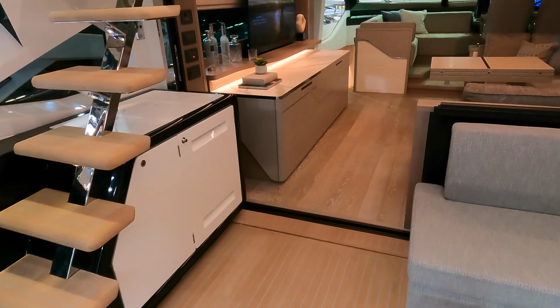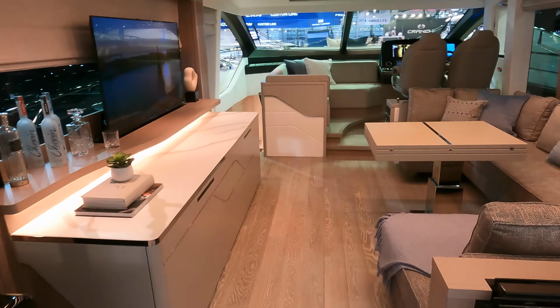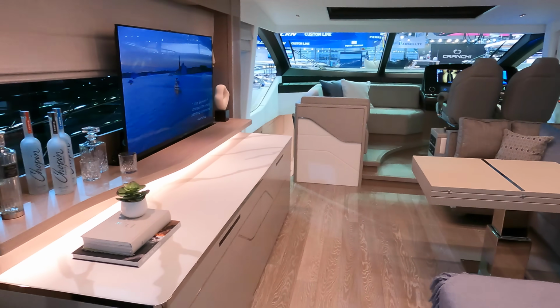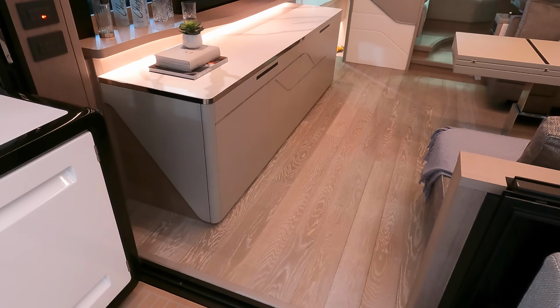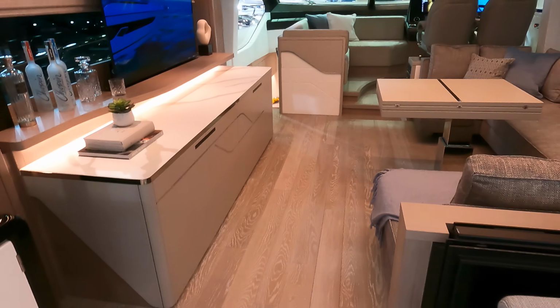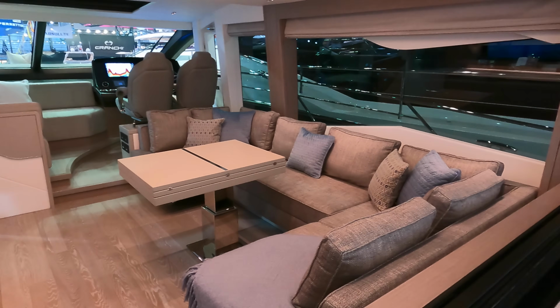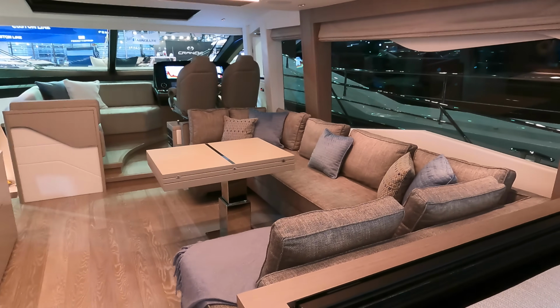So let's head inside, take a look around. This particular one is finished in the Silver Oak satin wood. As you can see, very light and modern, New York loft apartment style finishing here. The boat is actually available from day one here at the show, so if you want to get out on the water for the 2023 season, this is a really good opportunity.